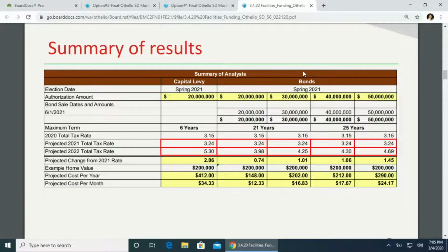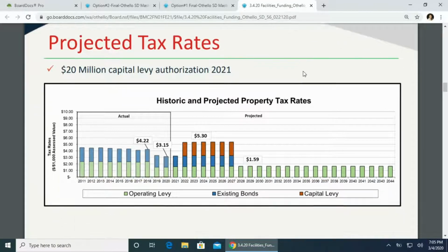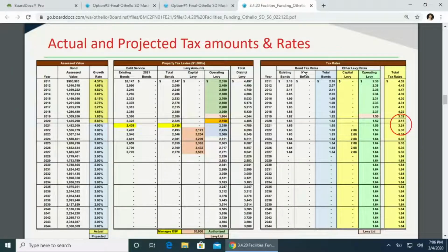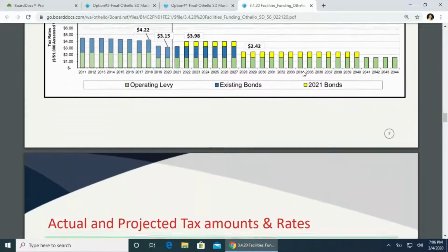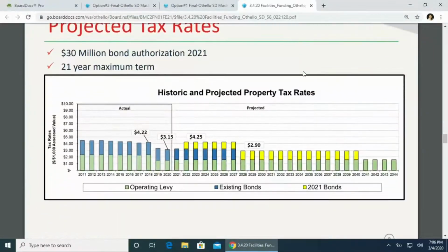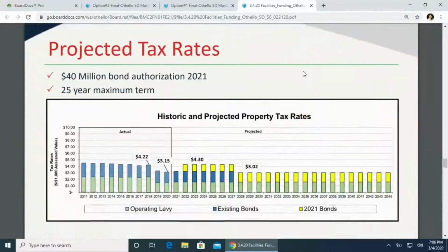So there's a lot of other slides that break that down further, like projected tax rates in graphs and really tiny spreadsheets. But basically that slide is the summary of the results. This is what the cash flow would look like on the bond side, so the debt side. All of that's provided to you guys as well, but that summary is really the bare bones of what you guys were wanting to know, what the cost to the taxpayer would be. Thank you.